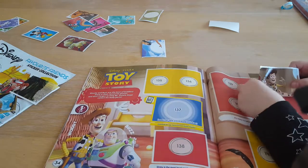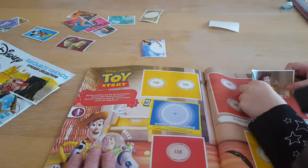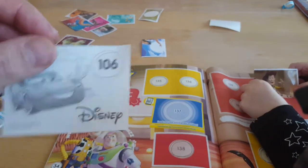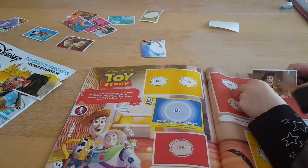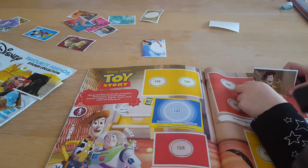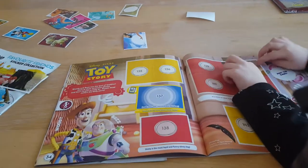Which one have you got then, Felicity, to do? You're going to stick in Mike Wazowski. Should we have a look at the number? The number is 106. So Felicity's going to put that one in, aren't you, sweetheart? I can't open it. I'll help you open it, don't worry.